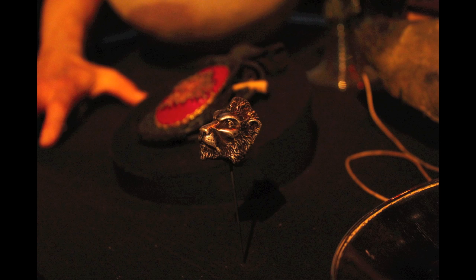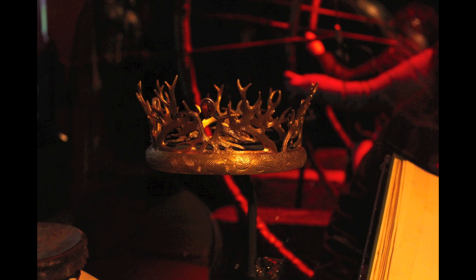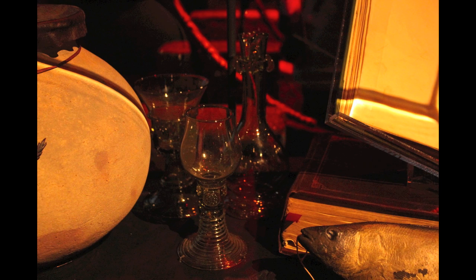In the next picture, you'll see Tyrion's lion ring. I actually haven't noticed him wearing it on the show. I think there are just so many small and wonderful details that when you get swept up into the story, you sometimes miss things. This is Joffrey's crown, which is actually pretty small.